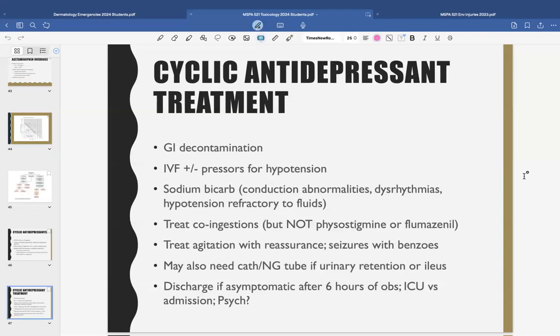If they're agitated, reassure them. If there's any urinary retention, catheterize. And if after 6 hours they're asymptomatic, they can go home, cleared medically. Otherwise, ICU. What happens if they go into torsades? What do we give them? Magnesium. Excuse me, magnesium, right?